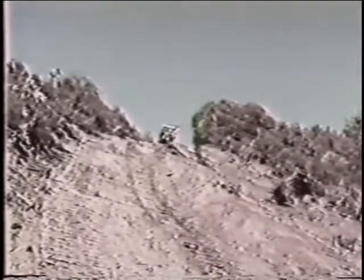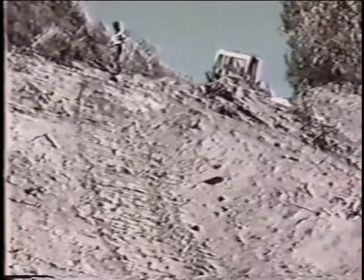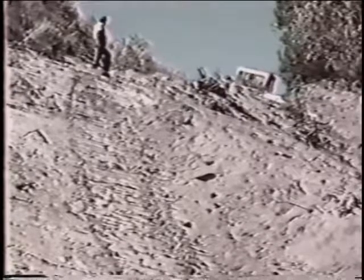The percentage grade, as you can see, is very steep, and the material is very loose, sandy material. However, the last dozer that came down cleaned it sufficiently that he could get traction for the rest of the dozers so they could make it back up.